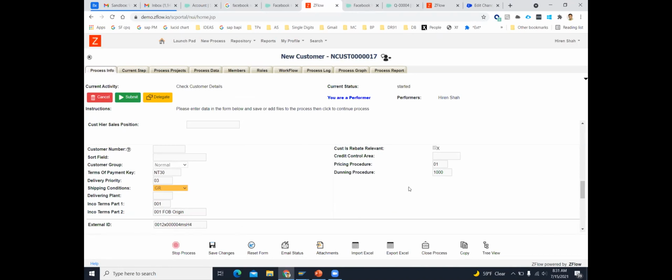So now that we have set up this process, I will hand it back over to Chris, where he will take you through this process, at the end of which we will actually have a customer created in the SAP system. Over to you, Chris. Oh, thank you.